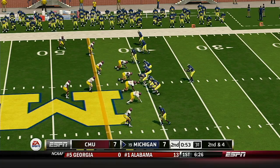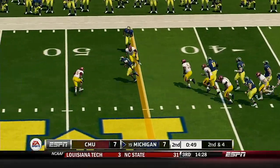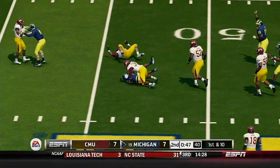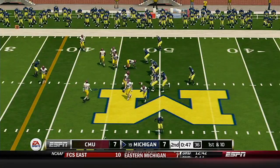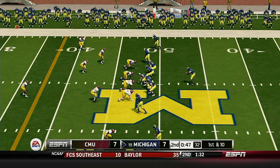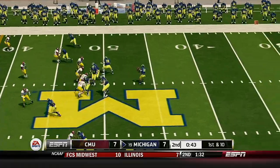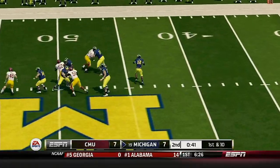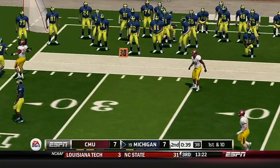They come out on an empty backfield. Now he's scrambling. He's tackled around the 48-yard line. The quarterback in the gun, empty backfield, five wide receivers in the formation. Stays in bounds to make a nice catch.